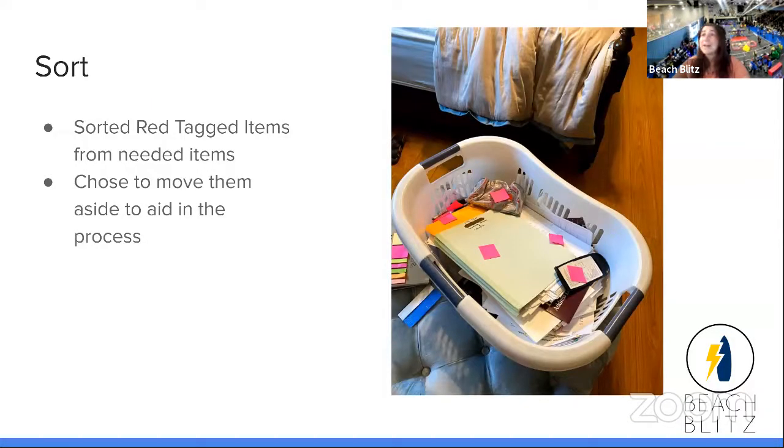So the first step I had to do was sort through all of my stuff, which is the least fun part. When you do it for an FRC shop, I literally recommend taking everything out of that shop and going through it all, going through every box, every bucket. This process takes weeks, sometimes months to do, which is why people do it in the off season.